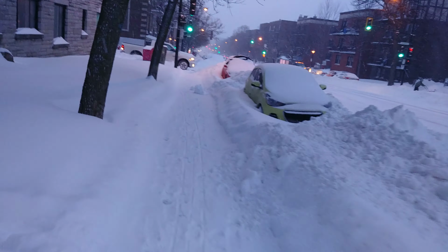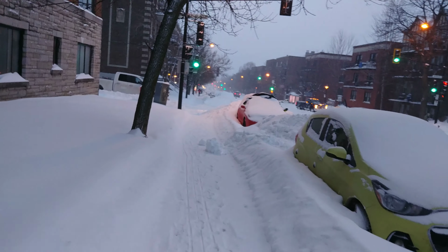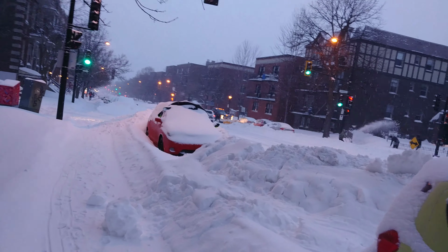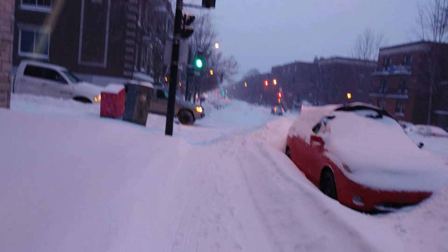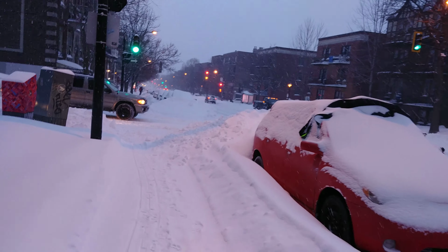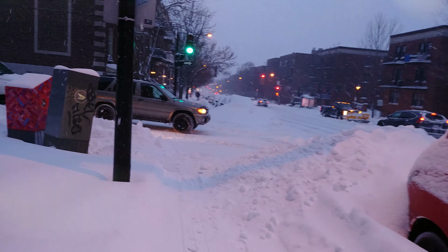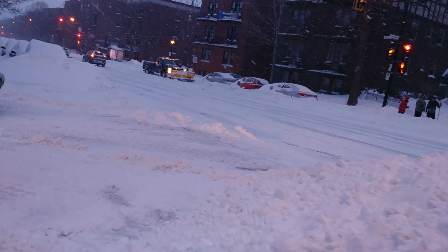you could see this morning how the roads are usually a little bit more busy than this. But seeing that a lot of schools were canceled and whatnot, not much volume on the road, but nonetheless, it will be a chaotic commute to work.